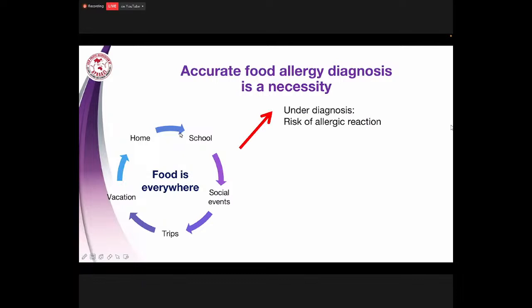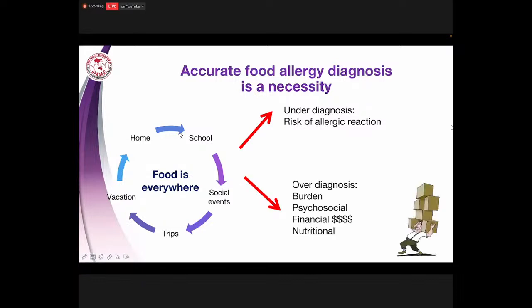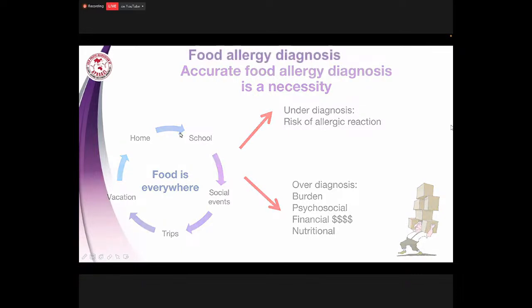So the underdiagnosis obviously has the associated risk of an allergic reaction, but overdiagnosis also is associated with unnecessary burden, the psychosocial consequences, increased financial costs. Those patients are responsible for co-pays or the cost of the epinephrine auto-injectors, special diets, as well as special care, childcare, school and camp arrangements, and of course, nutritional consequences.